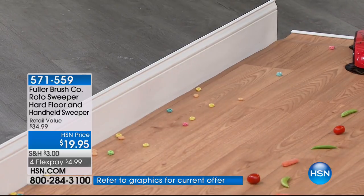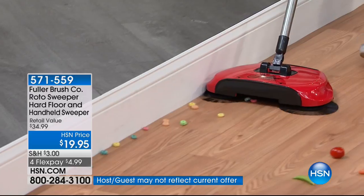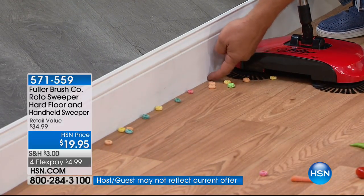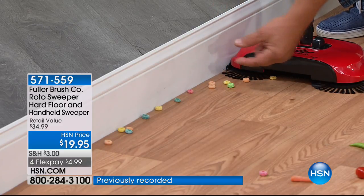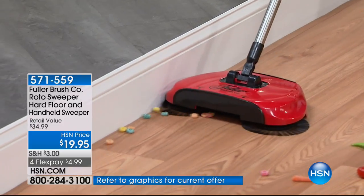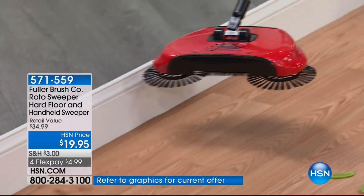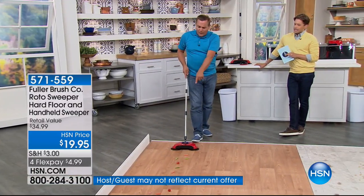Look at this. Those bristles grab whatever's in its path, and go right up next to the baseboards. I don't know about your house, but mine, the baseboards don't go all the way down to the floor, so there's a little crack underneath. The dirt and dust gets stuck up in there. Those bristles reach in there, grab the dirt and dust, pull it out, and then it goes right into its own little dustpan. So, literally, you can pick up any mess on the floor, wet or dry.